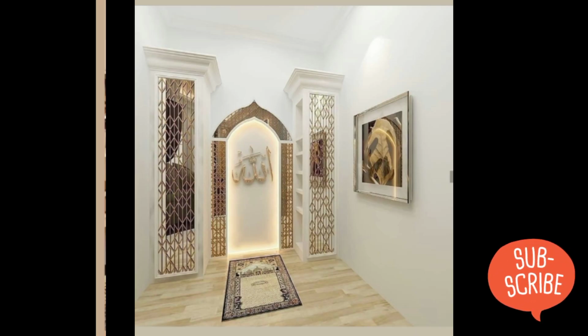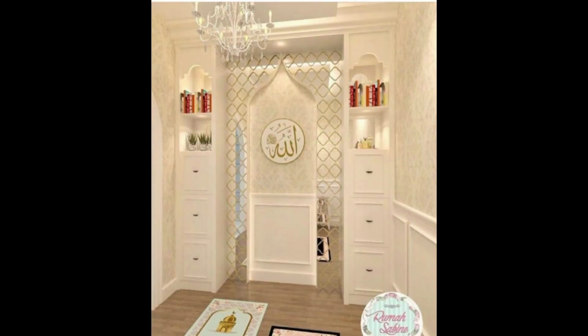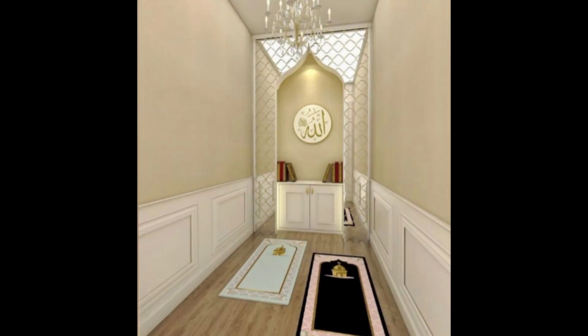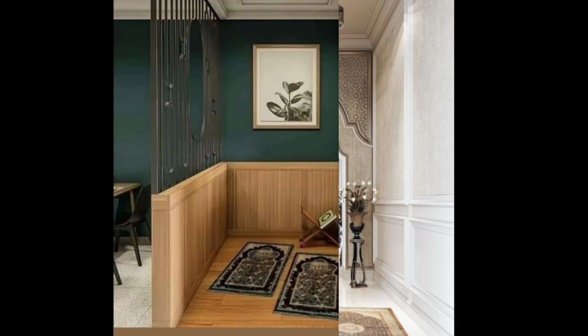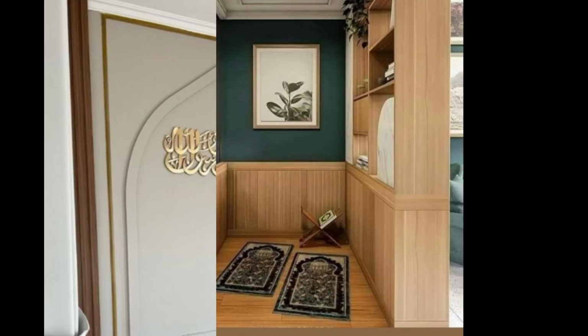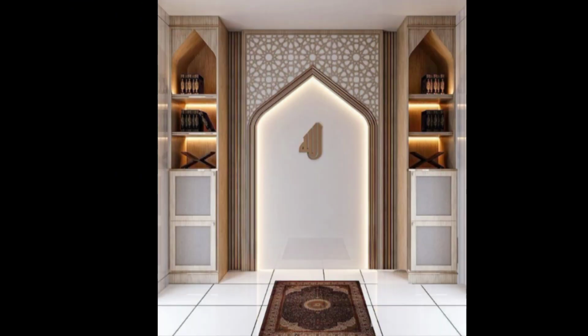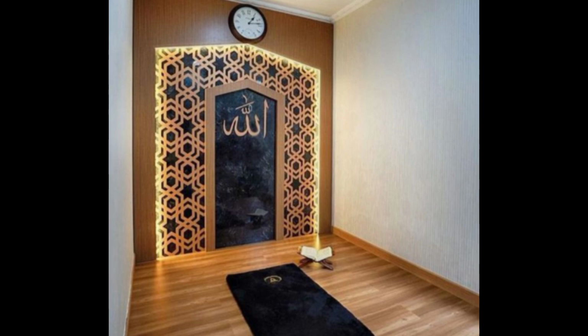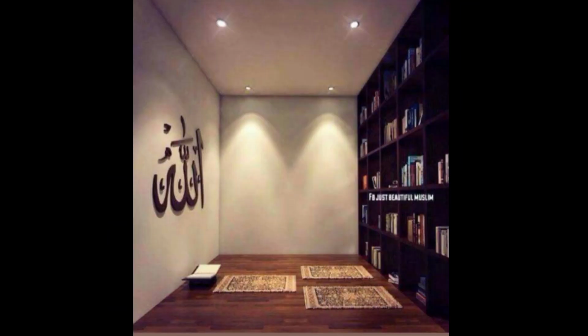Today I'm going to show you different ways to create a prayer room in your house or a prayer space in your homes. Having your own prayer room where you can go to pray and meditate can be a spiritual sanctuary for a religious person.